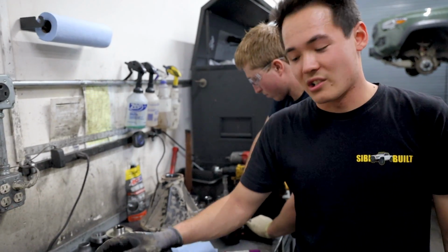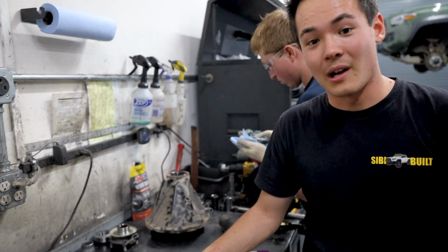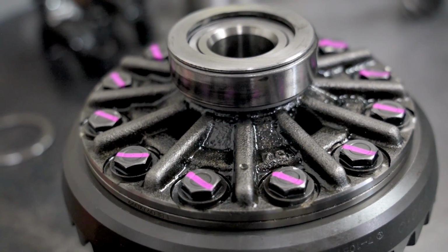Alright guys, what you just saw, you just torqued all the ring gear bolts down to spec, something that other shops seem to not be able to figure out, but we mark everything, that way we know it's done right, and you're good to go afterwards.